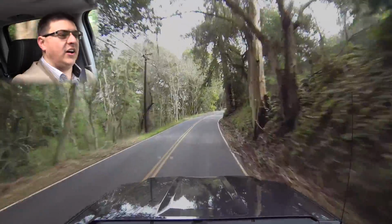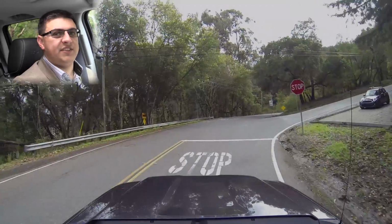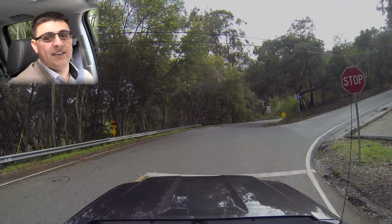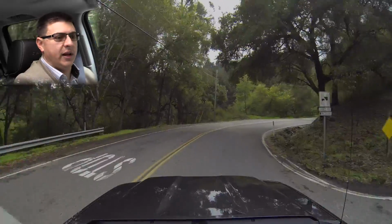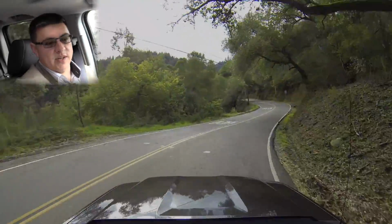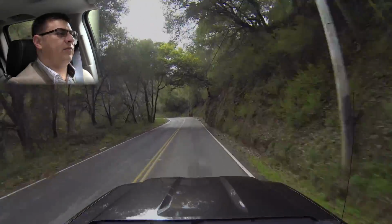The cabin noise is also luxury car quiet. We scored 67 decibels in this cabin, which is incredibly quiet. That's quieter than a decent number of luxury cars we've tested. It's easily the quietest pickup truck I've ever tested as well. We do get a decent amount of engine noise, but the engine noise that we are getting is the good variety. It's that nice V8 rumble out from the back.